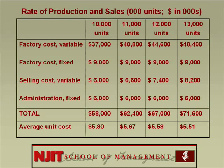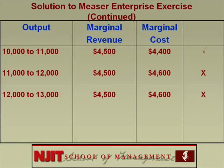The question is, what accounting concept should you use to make a decision? Think about it. So stop the recording now and try it. Start when you've finished. Okay, are you done? Let's go. Get the difference. You find that marginal cost is greater than marginal revenue, so don't produce. The same applies to 13,000 units. So the answer for this is 11,000 units.